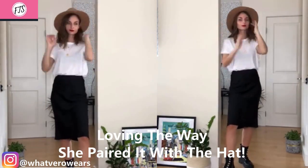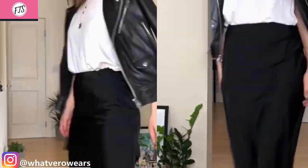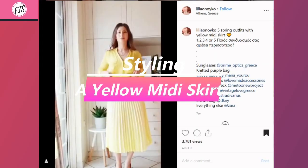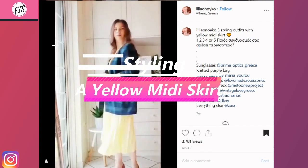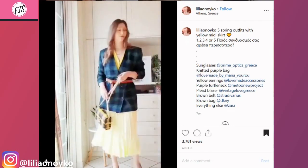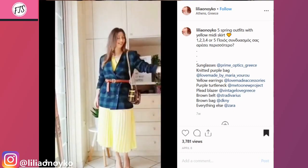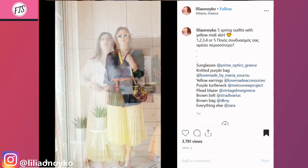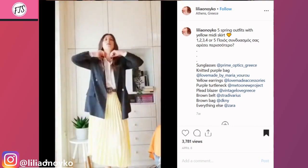So next, our fashion blogger is going to show us how to wear this look with a blazer. So she paired this bright, fun yellow one, perfect for spring, with a checkered blazer. And then she styles it with a black blazer. This is a great look for wearing to the office.